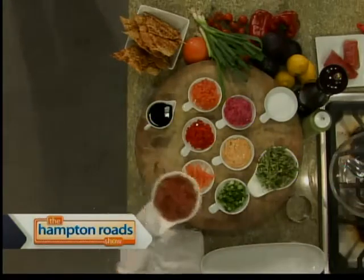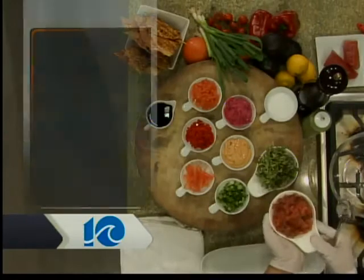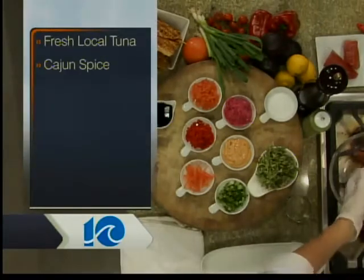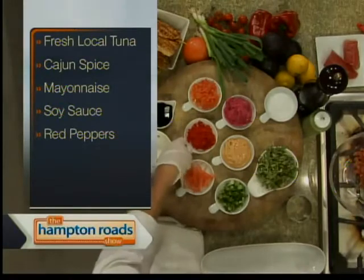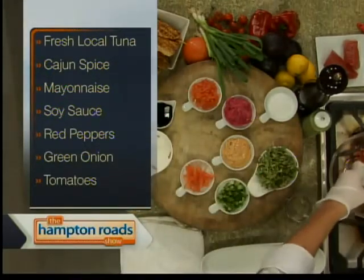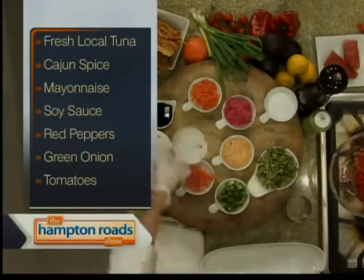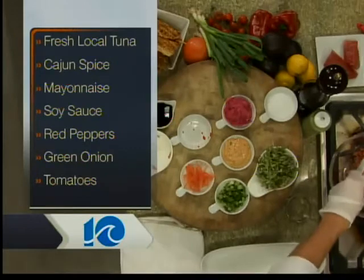So I'm going to start making the tuna tartar here. We have a nice, fresh, local tuna from the North Atlantic. We're going to chop it up nice and fine, and we dump it right in there. We also have some fresh red peppers that are also locally grown. Everything we use is local for our new spring menu that we have coming out. We have some tomatoes, also chopped fine.